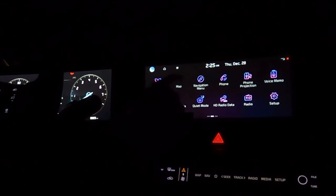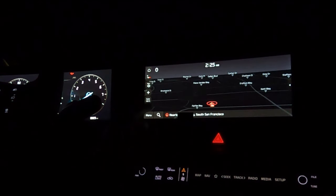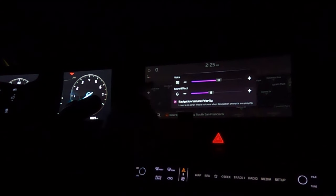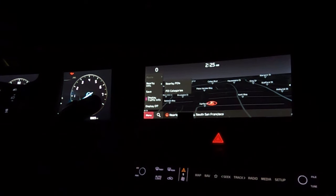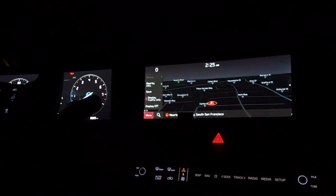Next we have map. And here you can zoom in or zoom out. You can change the volume. Guidance will be at this volume. You can go into the menu here and get different points of interest and points of interest categories. Display traffic info. You can turn off the display. And you can search.